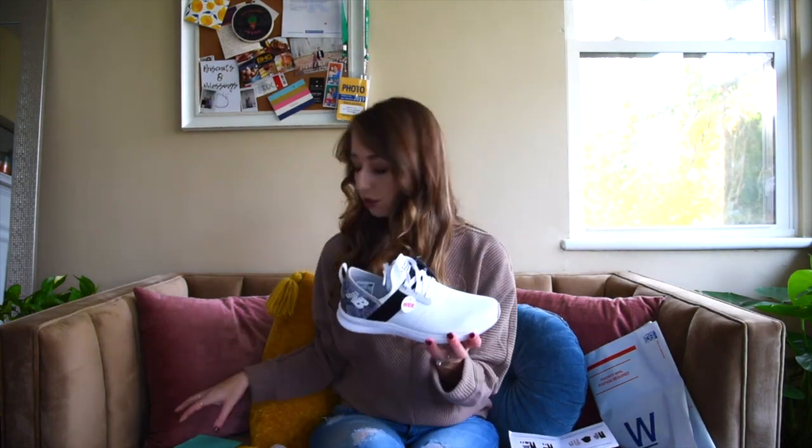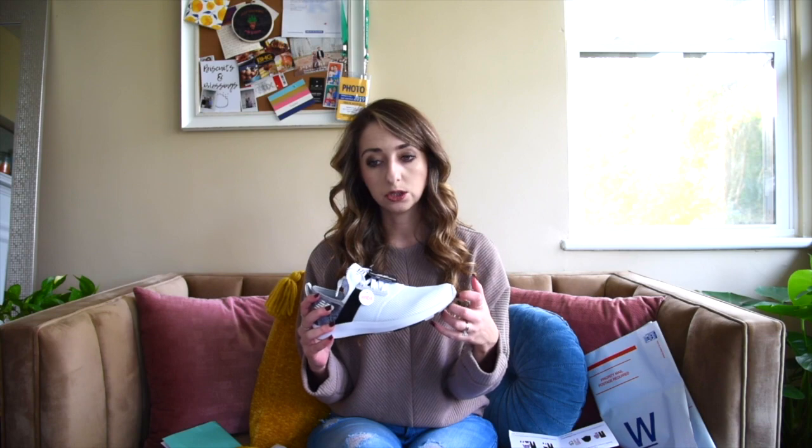Okay, let's see how much these cost, because that's a big factor for me in deciding whether or not I keep pieces from Stitch Fix. I want to see how they compare to what I'd pay if I went to a store or ordered them online.